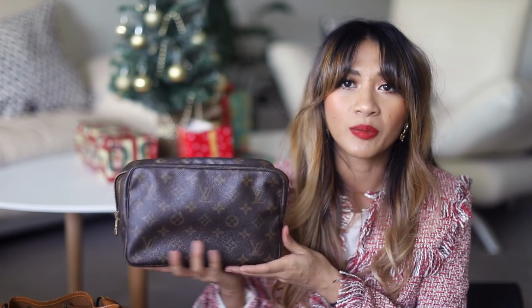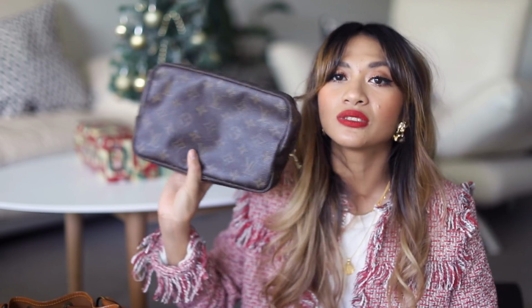I shared this with you guys in my Louis Vuitton vintage designer bag collection, and this is just a vintage cosmetic pouch that I purchased way back when. The reason why I'm featuring it is because I use it every time I travel, like every time. This year I've traveled quite a lot, mainly to go back to South Australia to visit my family, but then also to visit my boyfriend, and to Melbourne to visit my friends. So this is just something that's easy.